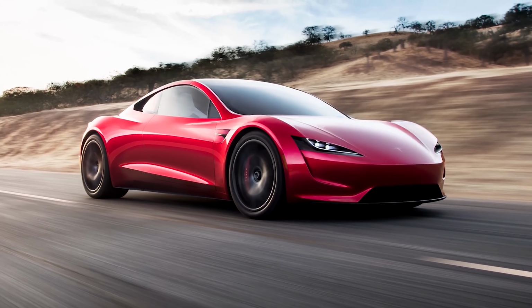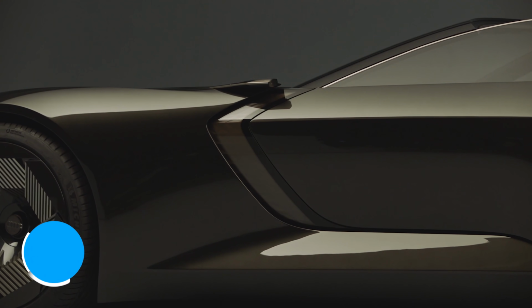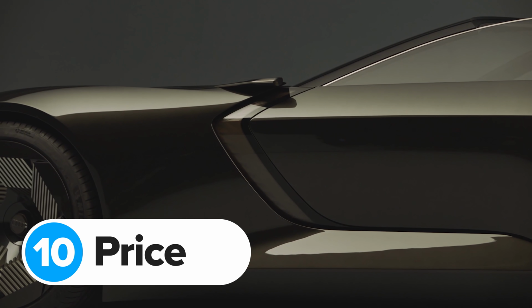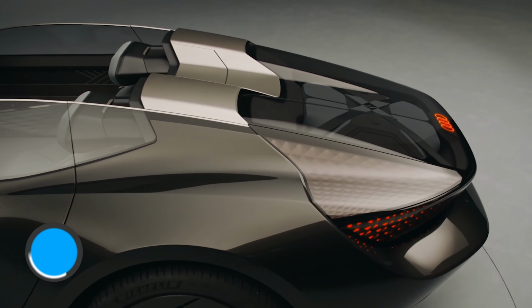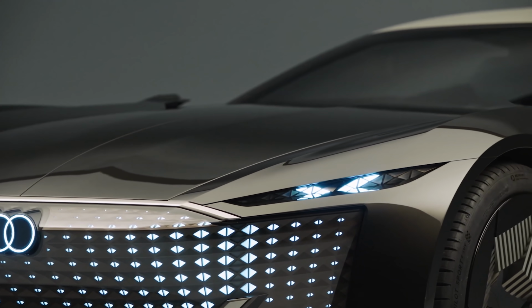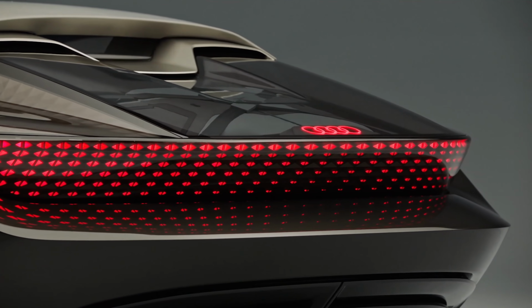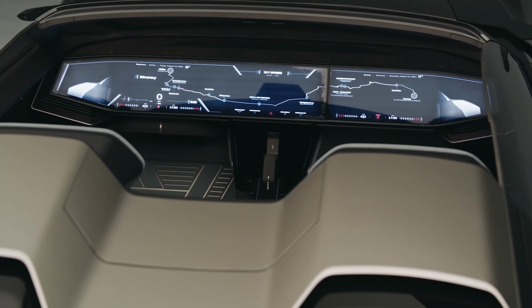Now, we all know that the Tesla Roadster was supposed to be on sale by now, but it still hasn't arrived yet. However, Audi doesn't have any plans to put the Skysphere into production. Well, not yet anyway. Audi will use some of the design features on this car in loads of upcoming production vehicles. Now, I reckon you'll be able to get a grille like this one on some Audis soon, and maybe even those massive infotainment screens.